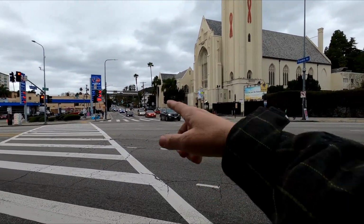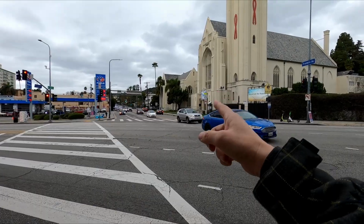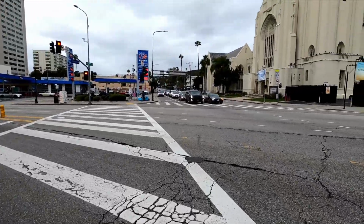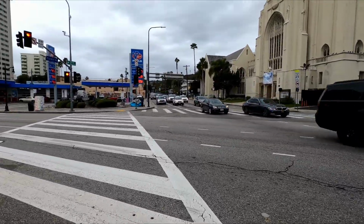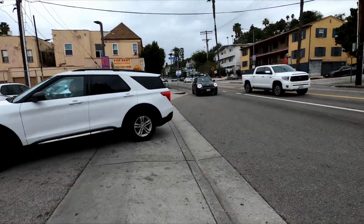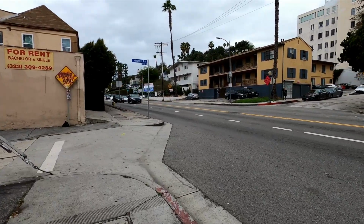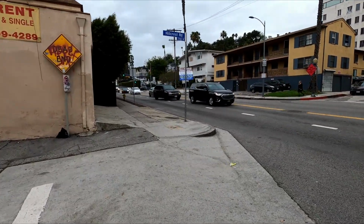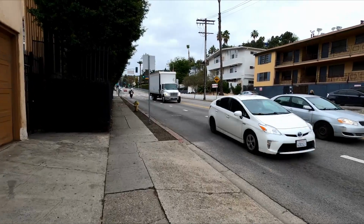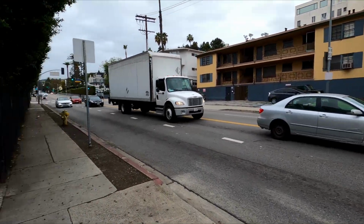All right, so this is Franklin here, and we are going to go that way on Franklin. We're just walking right along Franklin. They have a lot of hotels on this row, and you've got apartments and whatnot. I don't think I would want to live on this particular street because there's so much traffic all the time. But if you want to go up there into the hills, that's pretty cool.